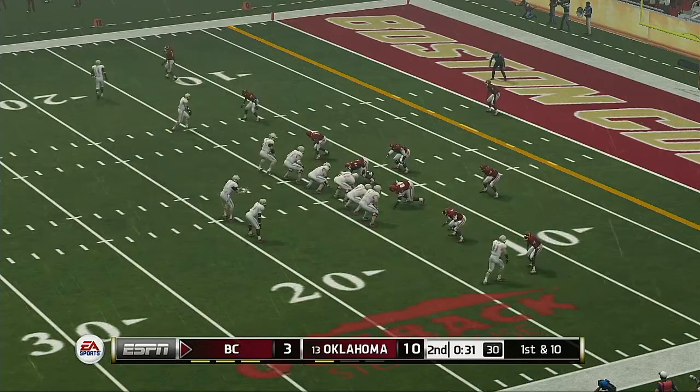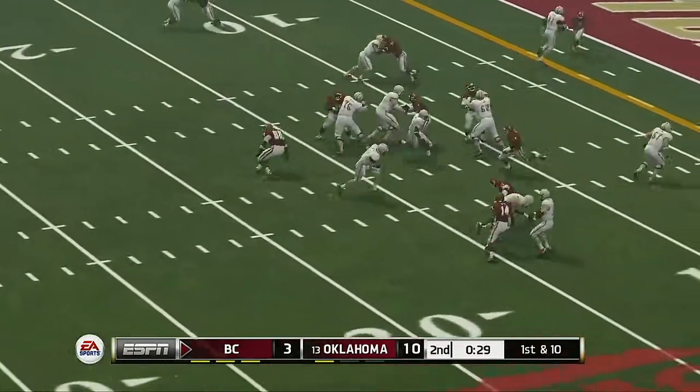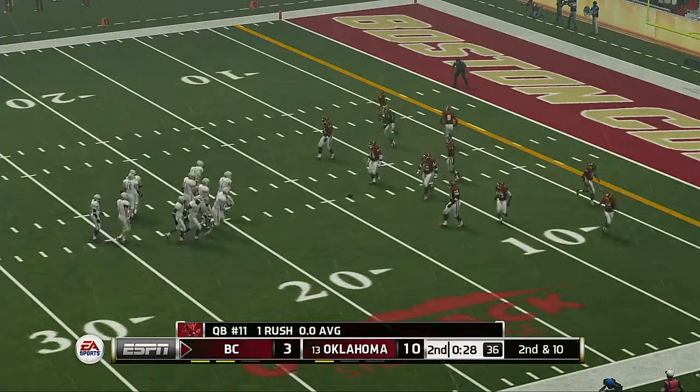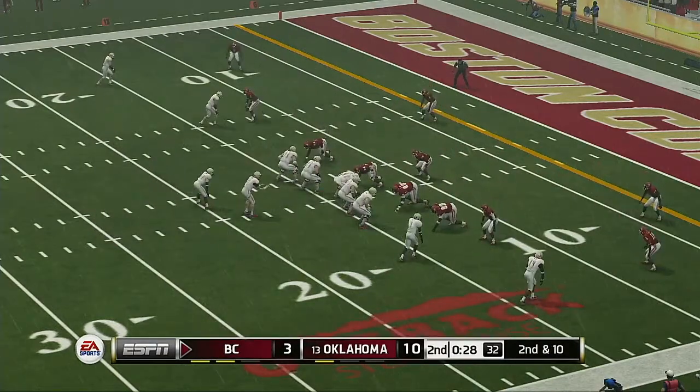Mike 40. Gets to about the 14-yard line. The option is all about timing, and on that play, the timing was just off. That's going to happen sometimes.